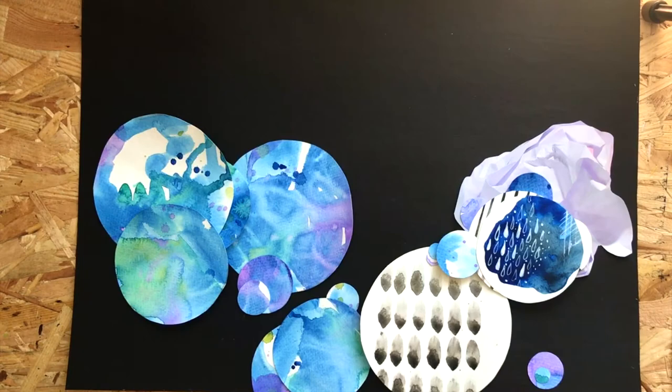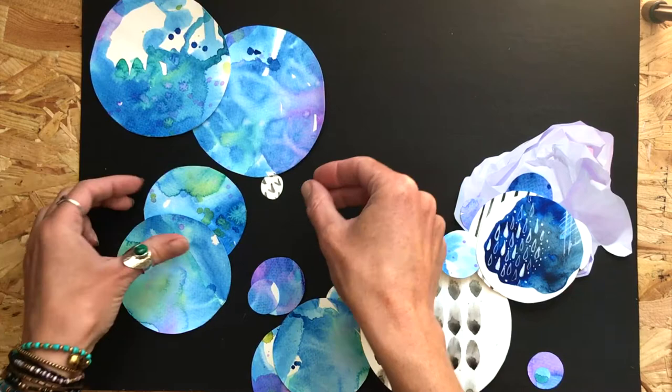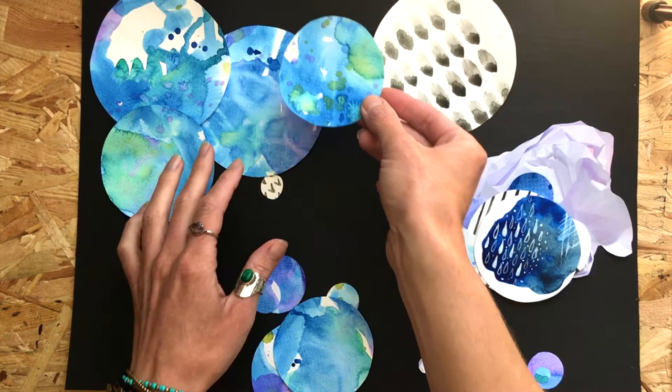Now comes the exciting part, putting it all together. You'll need all your bits and bobs for this bit. Make sure they're close to hand. Starting off with your background, then start layering your circles or your shapes, whatever it is that you've cut out, onto the top of your paper.